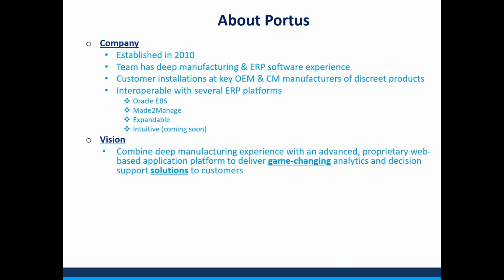Where Portus works is where people really feel like this is going to make a big difference in their business. So we're shooting high, and if we hit it, we think that we get very satisfied customers. Another key word is solutions.